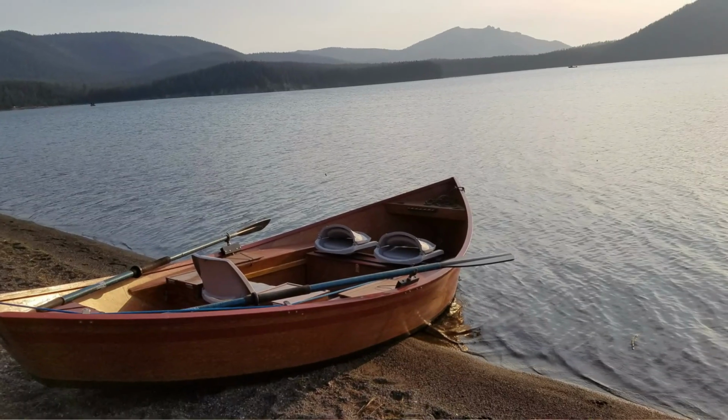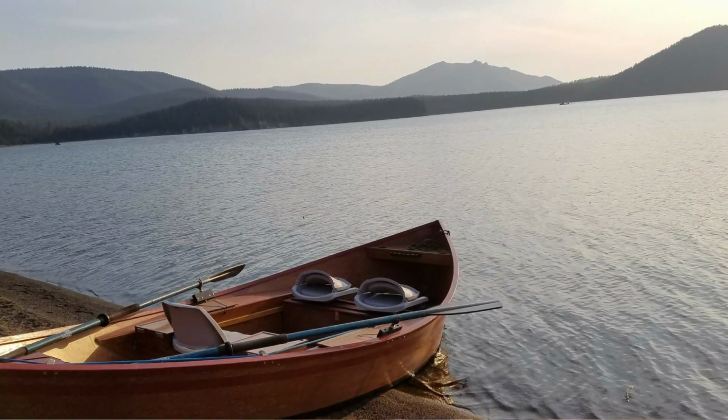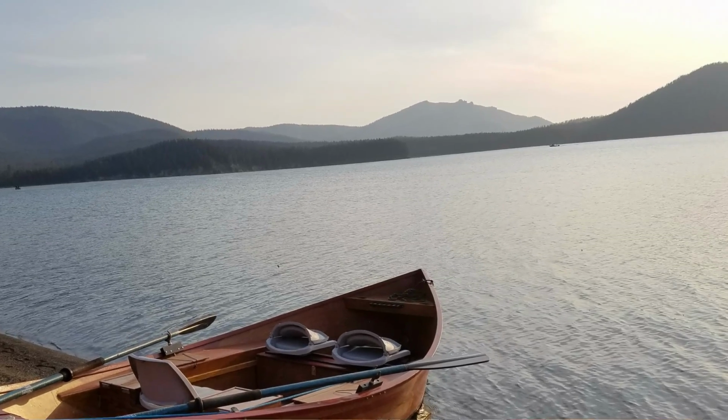Because the lake is one of only a few in the area that has a decent beach access. Because most of the lakes around here go from mud to muck to water, and it's not really good for beach access with the kids, stuff like that. So you can fish this lake from the bank. However, fishing from the boat is a much better and preferred method.